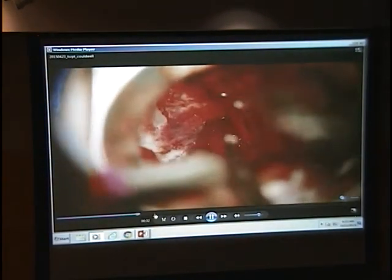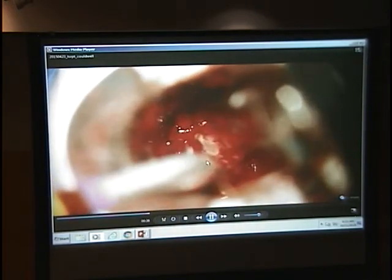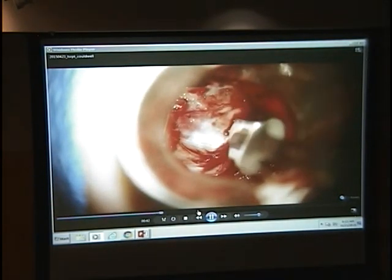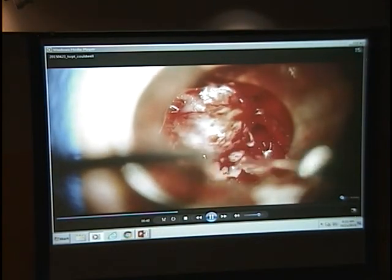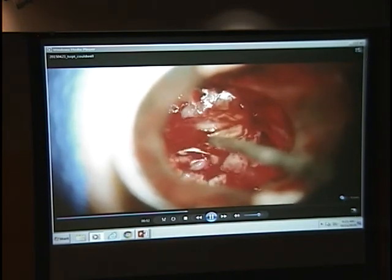Eventually, you'll make it. So here's the sphenoid sinus. I'm sorry. The sphenoid sinus, and you can see how thin it was. You can just usually fracture it off, and then immediately you can see this kind of mass protruding.